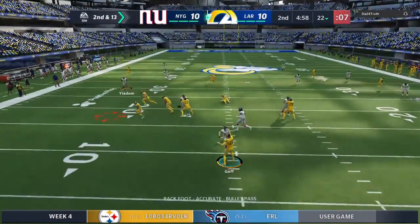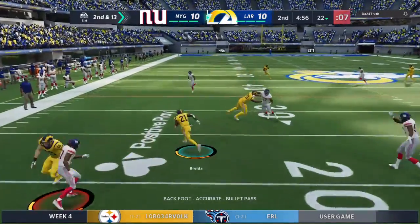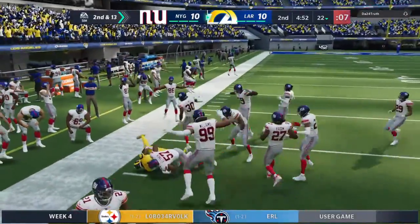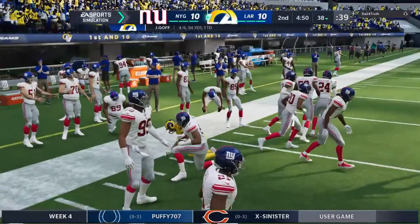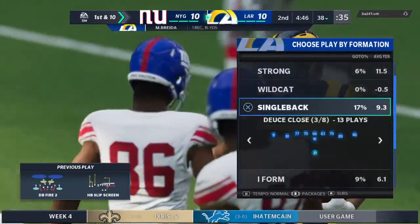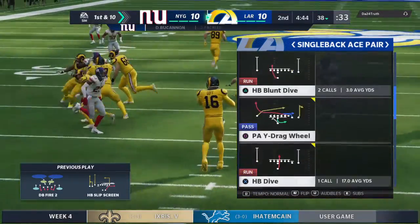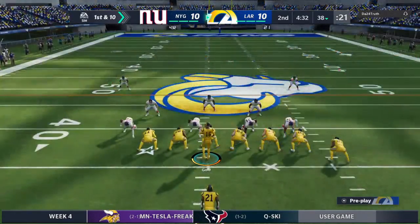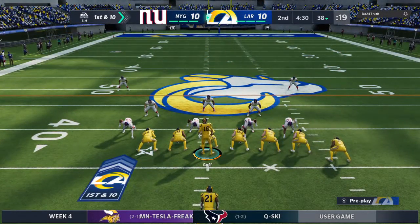To throw is gone. They'll set up a screen for Breida. And he's taken down but able to slip across the 35. 16 yards, a first down. They ran that one well, and not only did they pick up a nice chunk of yardage on the screen, they sent a message to the defense. Rush the passer all you want, but you better be careful. We can hit you going back the other direction.